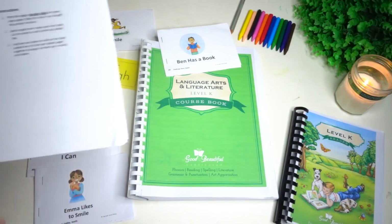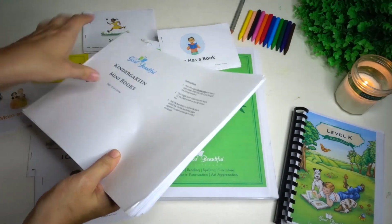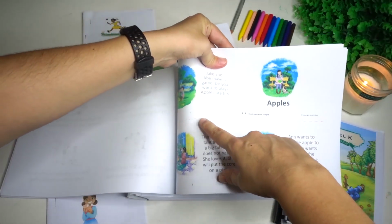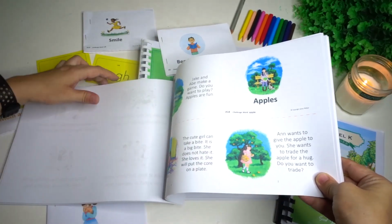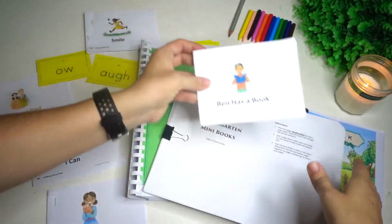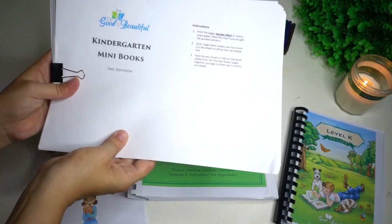By the way, when you get the PDF, this is how the kindergarten mini books come. And all you have to do, it's so easy, you just cut across the red line and fold on the black line, and then the pages are numbered so you know how to stick them together in a book. And then you just staple them. So I still need to finish assembling the rest of these.